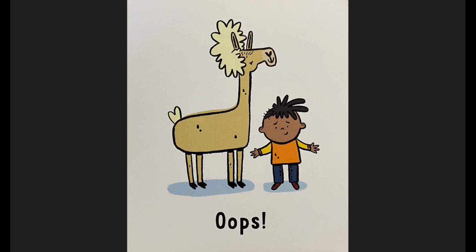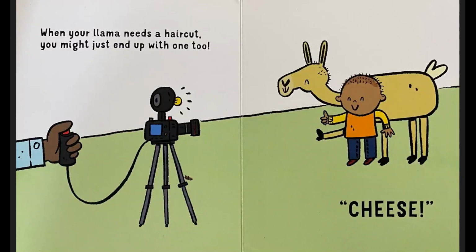Oops. When your llama needs a haircut, you might just end up with one too. Say cheese for the camera.